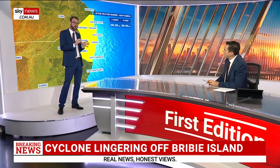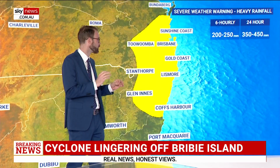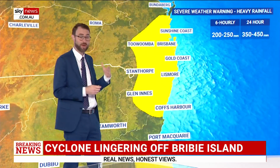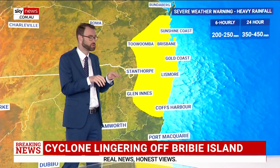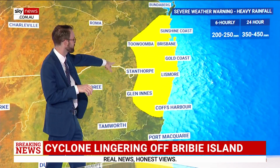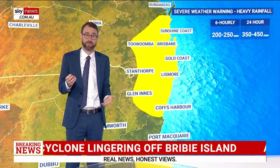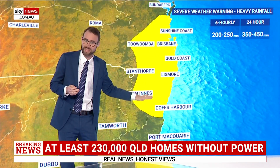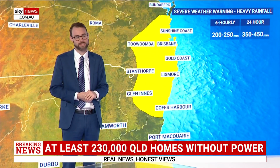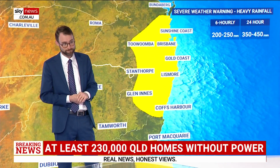I think from now on, the worst of the rainfall is probably going to be these areas around Brisbane and the Gold Coast, and maybe up to the Sunshine Coast if this system edges north. But then the rain will drift further westward. So Toowoomba, your Stanthorpes, maybe Lismore could still see a fair bit more rain out of this. But I think the southern end of this warning area is less of a risk than it was in the previous days. And look, Alfred's been hard to predict, as we've known the last couple of days.